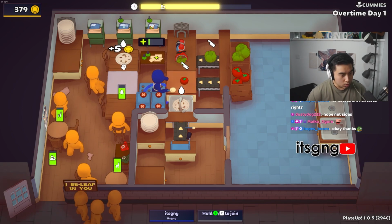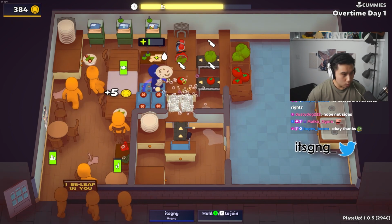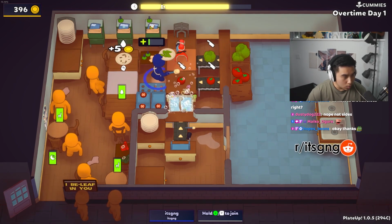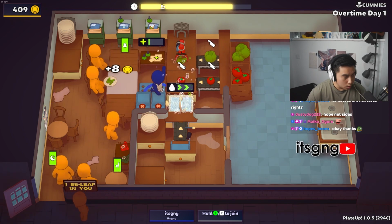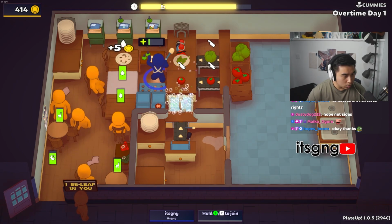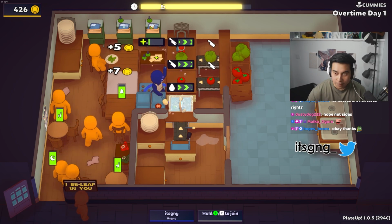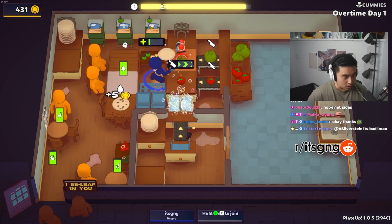Okay. Oh no. Okay, one of these. Nighttime now, so we have to go fast. One more green lettuce. Okay, one person left to still enter the restaurant. Keep doing tomatoes. Keep going. I think we're gonna get through day one. Okay, a bunch of tomatoes coming up.